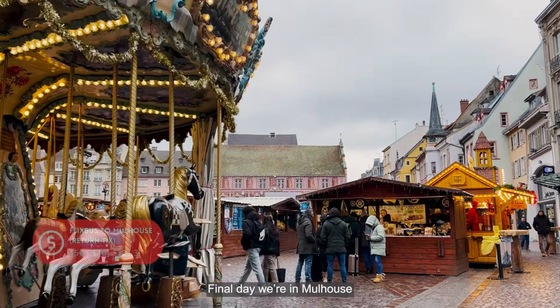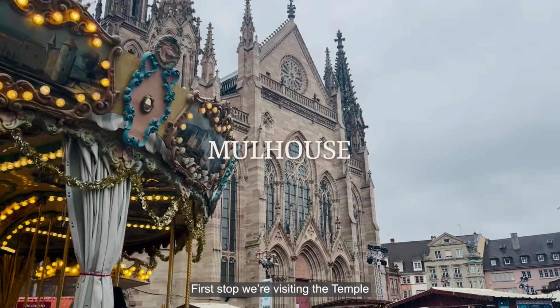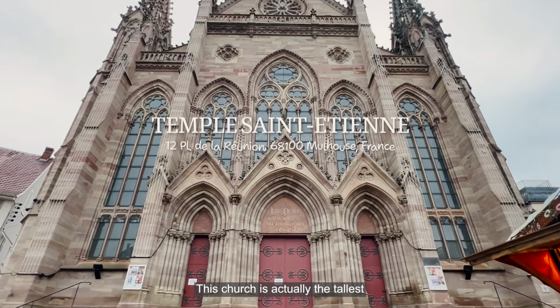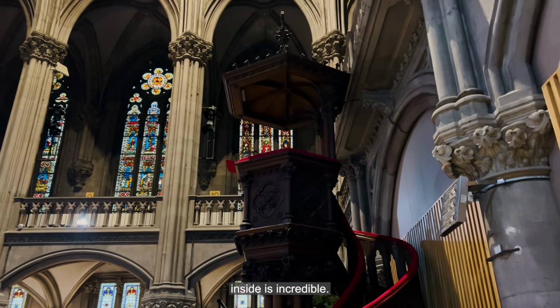Final day, we're in Mulhouse, which is about an hour train ride from Strasbourg. First stop, we're visiting the Temple Saint-Etienne. This church is actually the tallest Protestant church in France, and the stained glass inside is incredible.